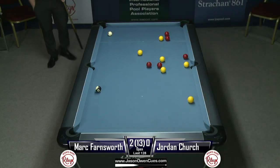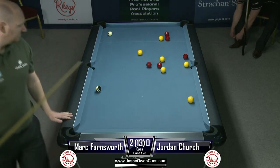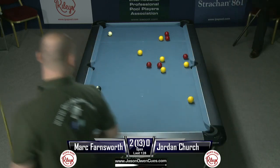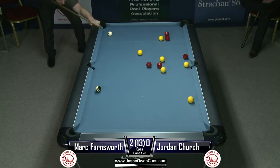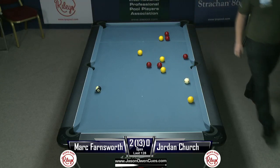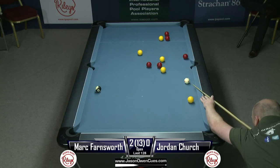So Mark keeping that yellow tied up, that's the only ball stopping Jordan from winning this frame, really. I'm pretty surprised at Jordan, probably for the fact that he's 2-0 down. It's the only reason why he's not gone for it already. I think if he was 3 or 4-0 up, he'd be definitely having a go at these. And that suggests to me that he might be having a go now. Maybe try and top this through.